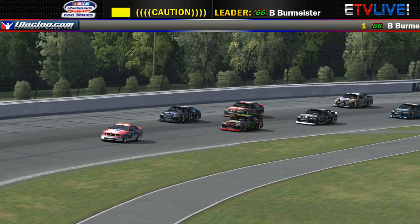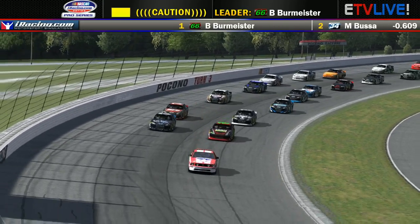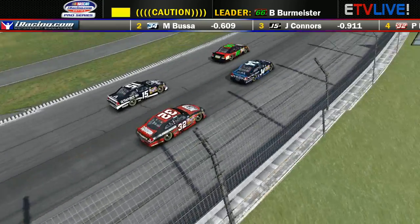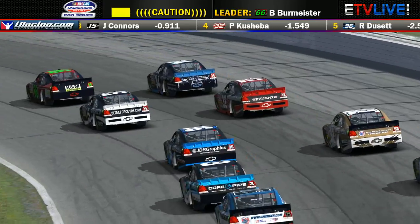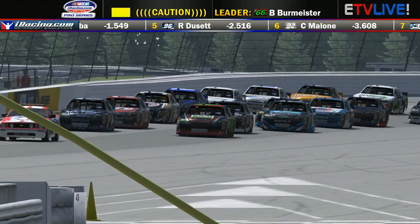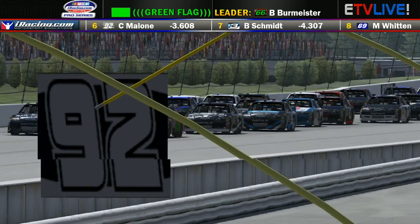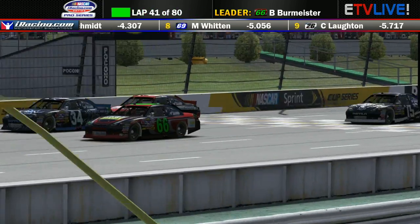So this one's going to be exciting, and I think with this restart going into corner number 1 with a bunch of new characters up in front, 2, 3 wide, we might see a big one, or the superspeedway version of the big one, coming out here as the pace car makes its way to the infield. Benjamin Burmeister and Matt Busa, 66-34, will lead the field to green, and here comes Burmeister. Green light flies, and they're all headed to corner number 1.